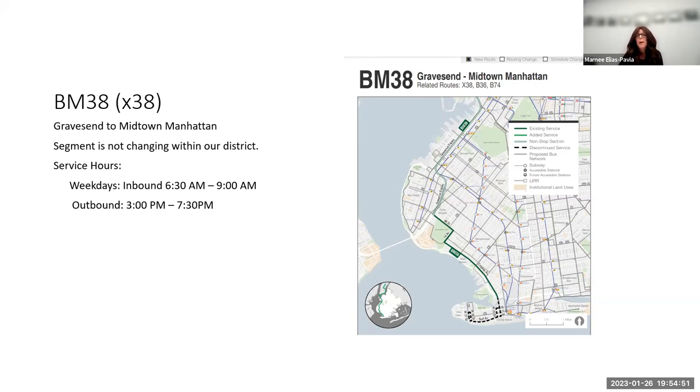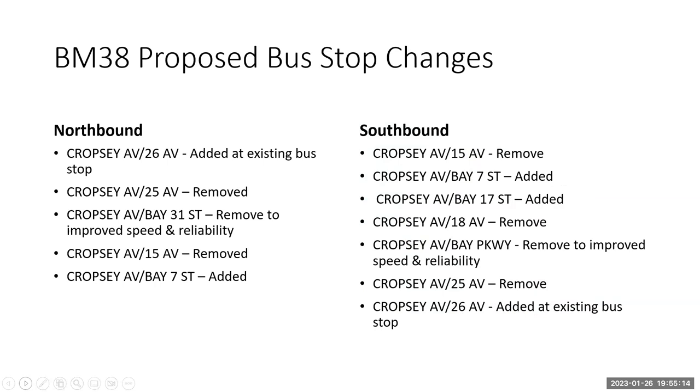Absolutely. So I think when we come together, I mean, we're going to attend this public meeting. I think we'll come up with a formal resolution. Absolutely. After that point, for the full board. Outbound 3 to 7:30. So I guess anybody that works after 7 o'clock in the city has to either take the train or take a bus downtown to catch the express bus.